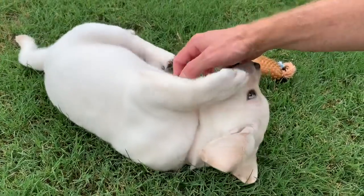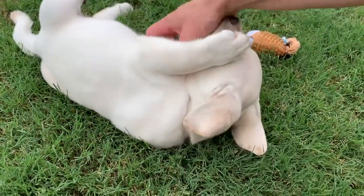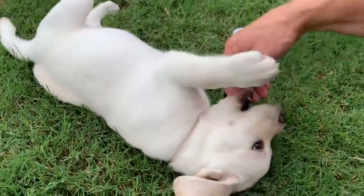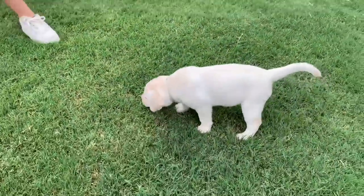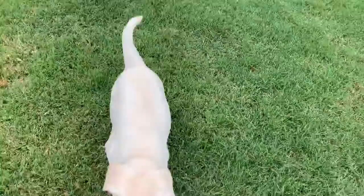Oh, and a good belly scratch. We always give her some positive reinforcement for doing something good. So this really is a gorgeous Pepper from High Desert Labradors.